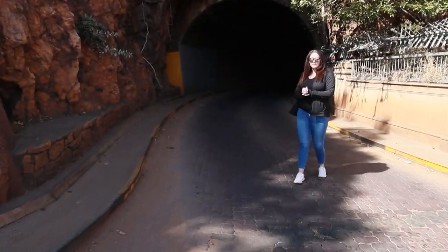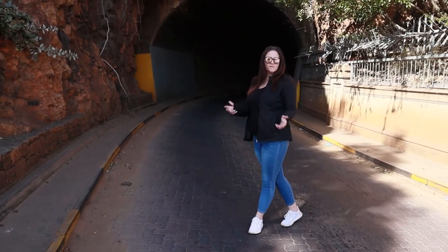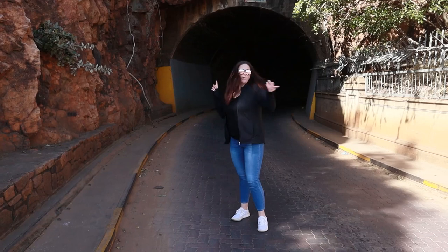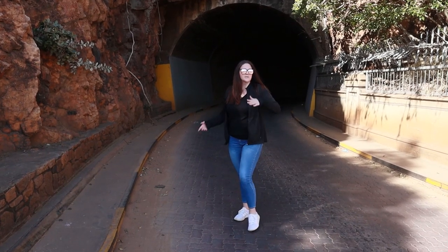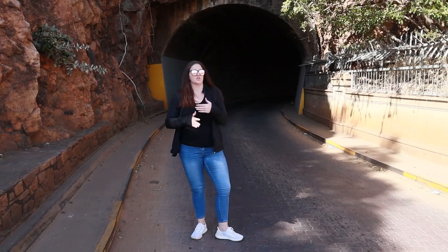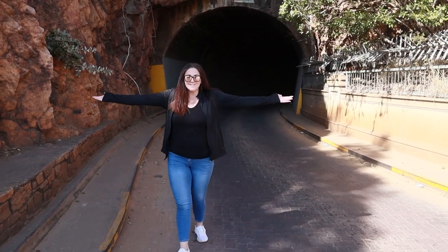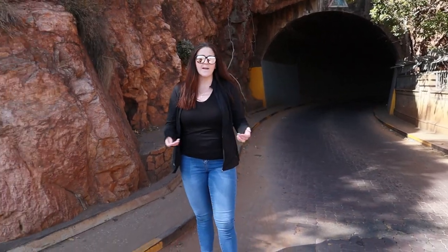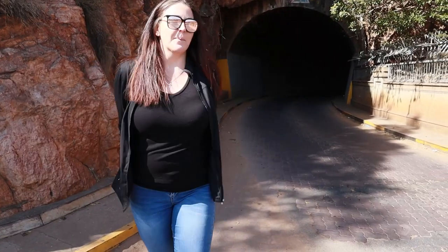So they started building this dam in 1902, but because of interruptions, it was only finished in 1930. There's one way going in and one way going out, so it's like a robot sort of thing that monitors how many cars go in and out. And yeah, this is such a nice holiday destination for weekends away. So welcome to Hartbeespoort.